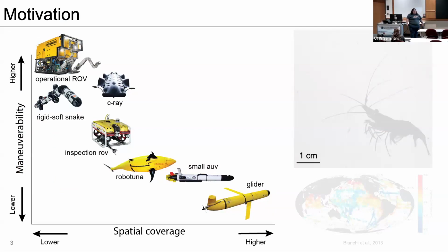Our motivation for looking at shrimp as model organisms comes from the need, really. If we look at this plot, we have maneuverability on the y-axis and spatial coverage on the x-axis. You really have a trade-off. You can have a really maneuverable underwater vehicle, such as an ROV, that is going to have very low spatial coverage, or you can have low maneuverability and high spatial coverage with a glider, for example.